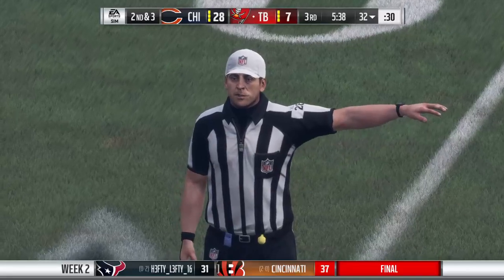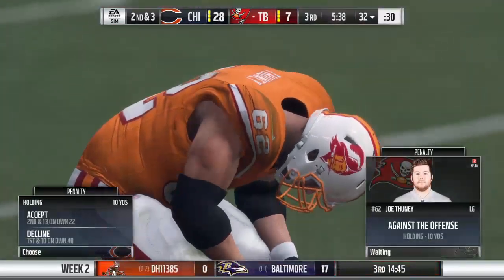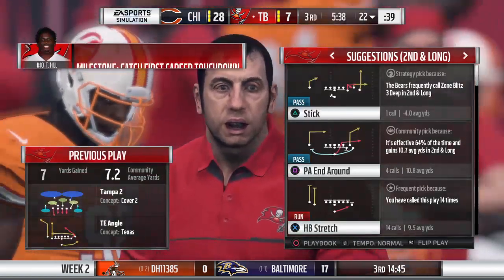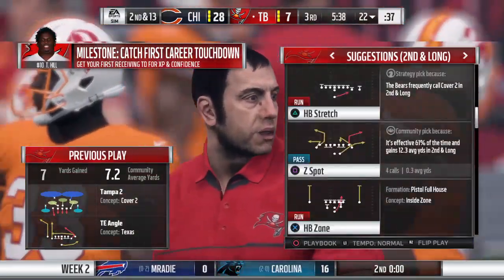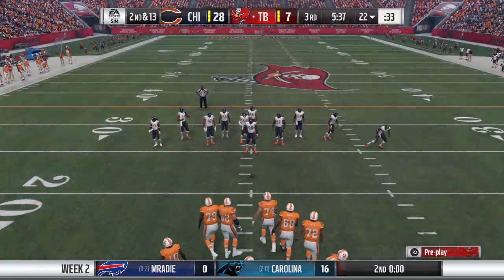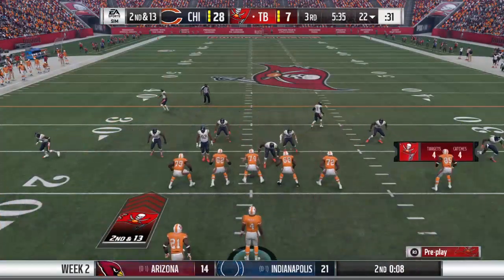Holding, offense. So a decent gain, but all for naught on the penalty. It's too bad, isn't it? They were feeling pretty good about it. The only people celebrating, the guys who just gave up that play.